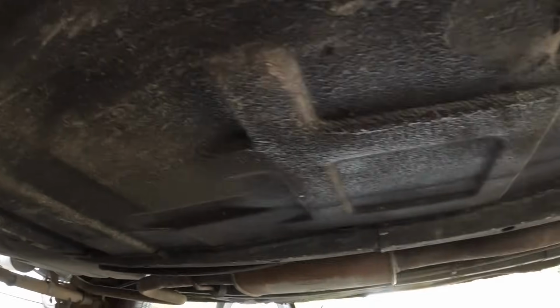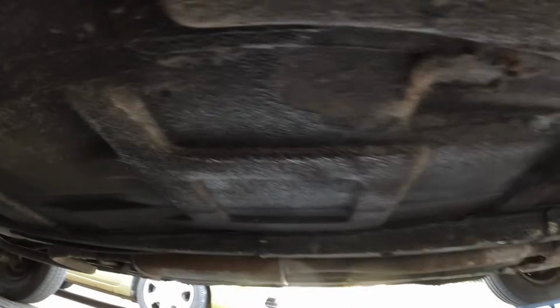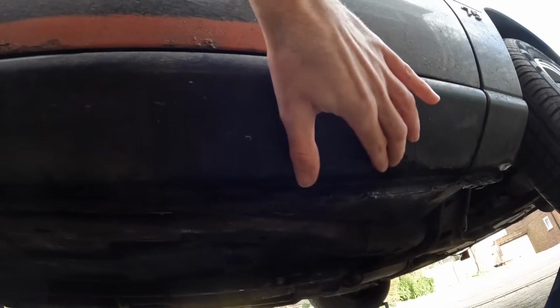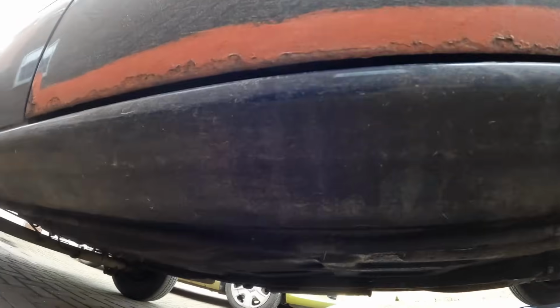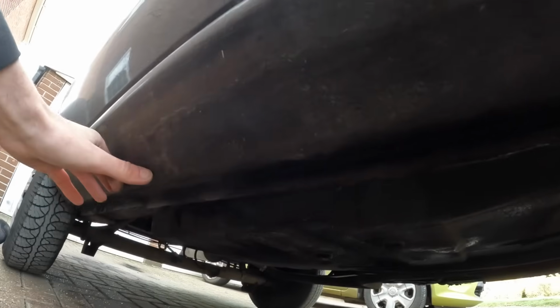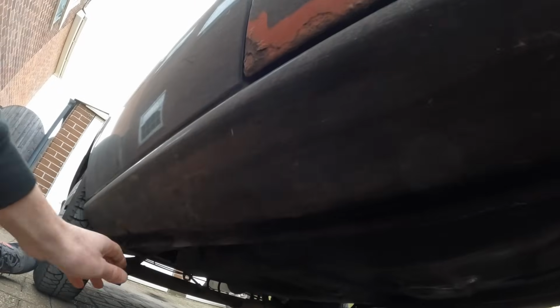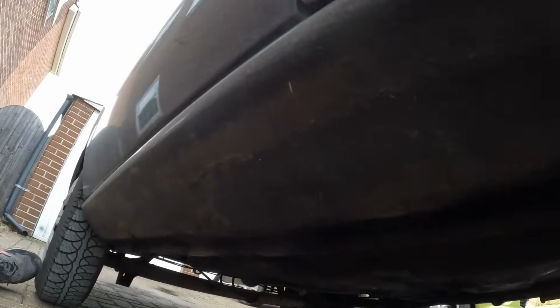As you can see, the rest of the floor pans are nice and clean. You can have a look at this seal yourselves as well. A bit of paint that's come off there, but there's no hole. And as we just carry on going, you can just see it is really, really nice. There's no holes in the seals at all. I think these could have been possibly replaced.